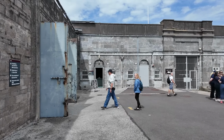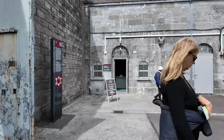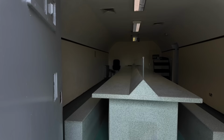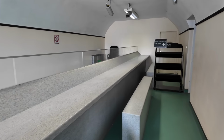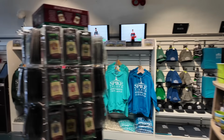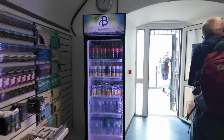And to get out, we have to cross through another gift shop, which makes sense. That is the tourist way. It's the Walt Disney theme. Thank you, Walt Disney. Oh, wow, this looks like a big... I wonder if that's like the mess hall or processing or something. Or visitors. Oh yeah, visitors probably makes sense. Another Spike Island gift shop.